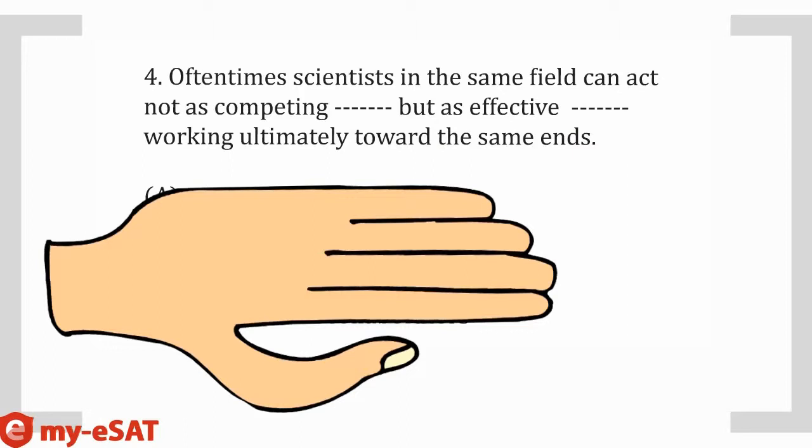Question four now. Last one. It reads, oftentimes, scientists in the same field can act not as competing blank, but as effective blank, working ultimately towards the same end. So another two blanker here. Just because there's two blanks doesn't mean that you should draw a blank. Get it?